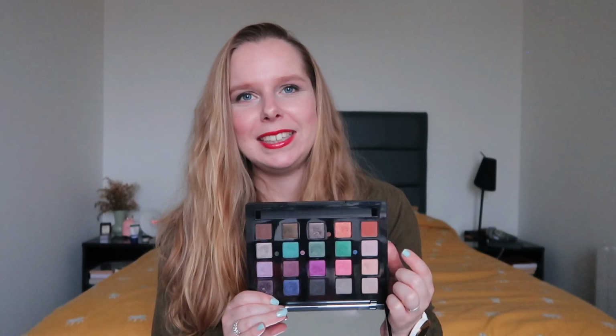Then the shade that took me the longest to hit pan on this year, which is nowhere near as bad as the orange I was working on last year, because that took me pretty much 100 uses if I remember correctly. But Discreet in here, which is also a matte shade. It's always a matte that takes the longest. This took me 58 uses to hit pan on.